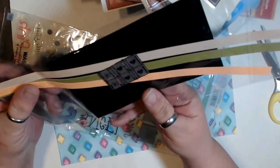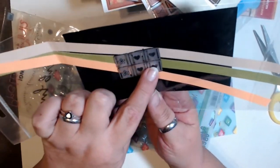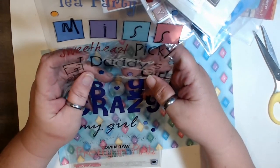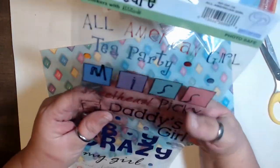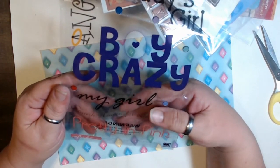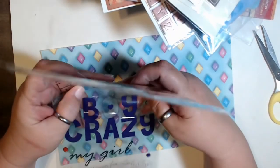All right, then what's this? This is, oh, some of those little slide things that you can put on the paper and slide them back and forth. And look, there's some more of them, but they're letters. That's cool. And then we got this. Phrase Cafe, All-American Girl. It says All-American Girl, Tea Party, Miss, Sweetheart, Picky, Daddy's Girl, Angel, Boy Crazy, My Girl, Thank Heaven for Little Girls, and Pretty in Pink. These are from Sticko from EK Success. That's cool. So I got all of those.